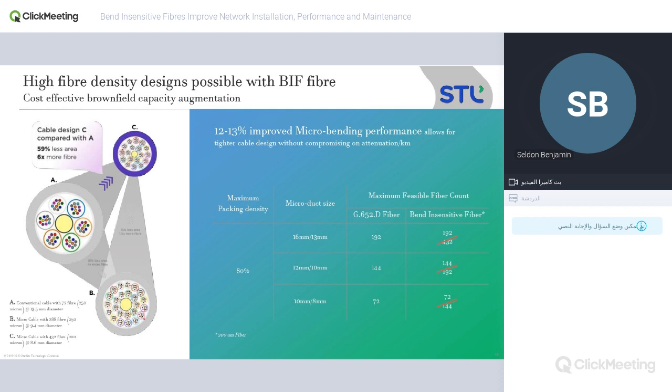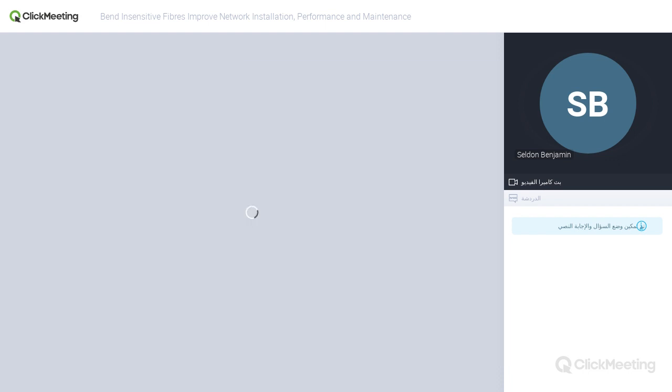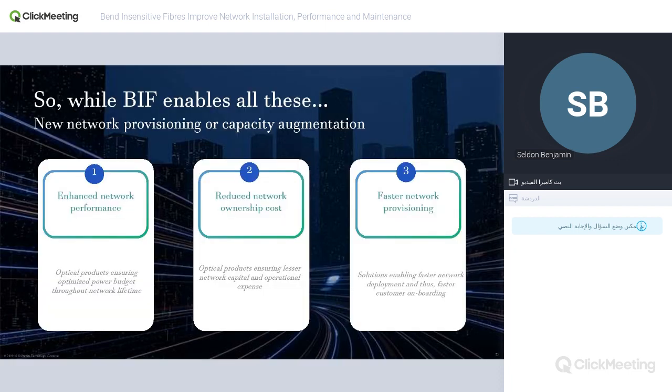So huge impact on the cost if you don't have to do civils and install new ducts, and likewise huge impact on the deployment time, because you're not doing that work either, which is going to be extremely time consuming, just getting permits and this kind of stuff to dig again and all that. So that can make a major impact on time and cost. All right, so just to recap, we've talked about how bend insensitive fiber helps with all three of these.